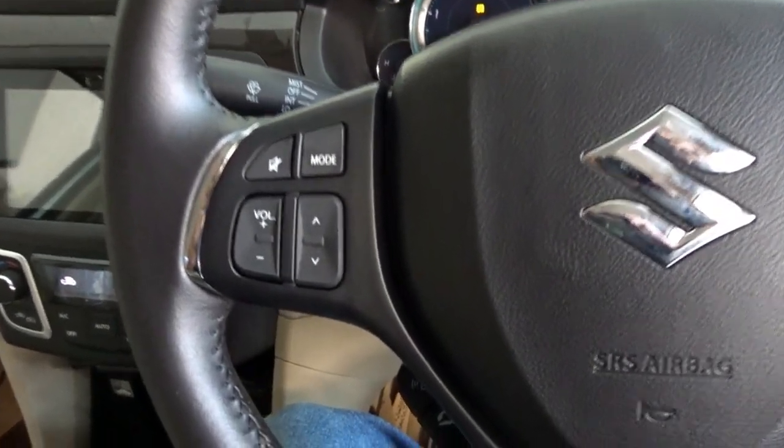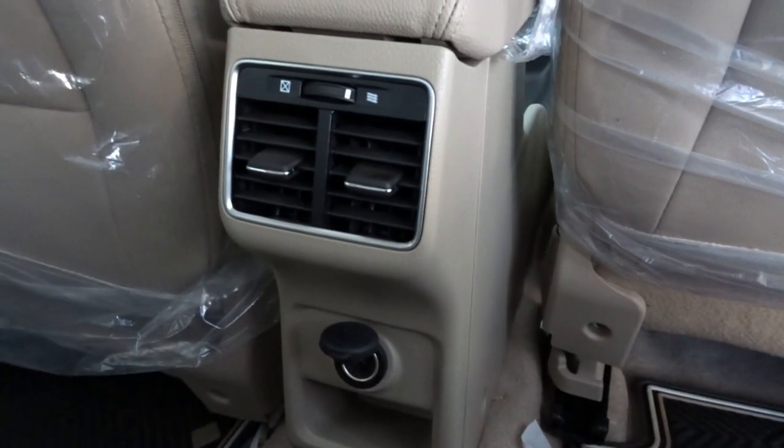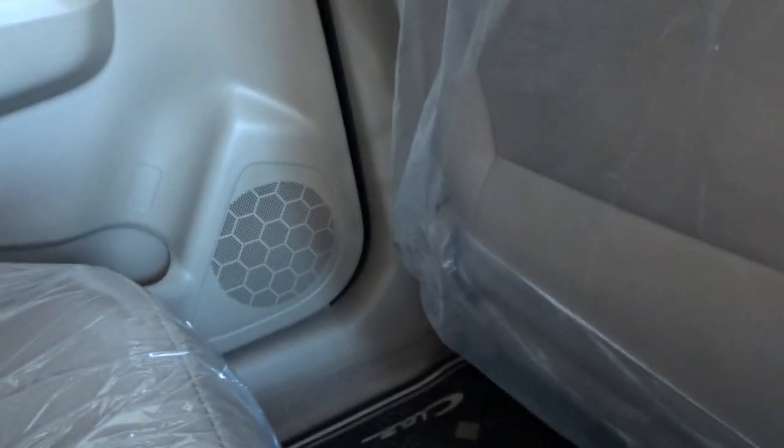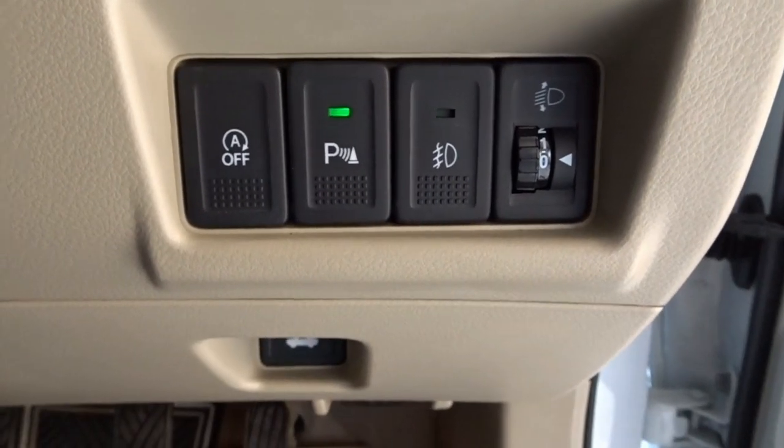First up, we have automatic climate control, and we also get dedicated rear AC vents, which is great. We get front and rear power sockets. We get engine start stop system. We get steering mounted audio and phone controls. We get 4 speakers and 2 tweeters in totality throughout the cabin.